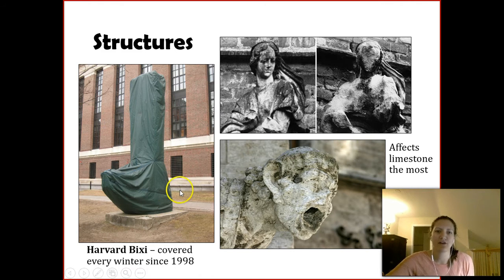This structure, found on Harvard campus, is called the Bixby. This was a donation from another country, from a sister country, and we actually have to cover it every year because the acid snow in the Harvard region is literally dissolving the structure. So it's like, hey guys, thanks for the gift. Our environment really sucks and it'll dissolve, so we've got to cover it for part of the year.